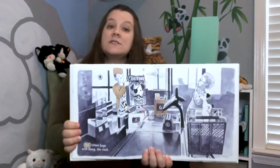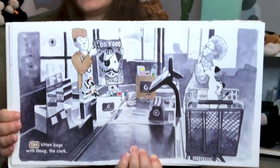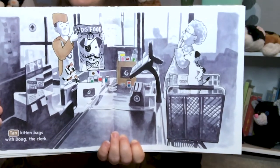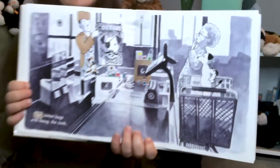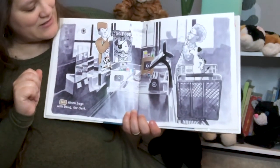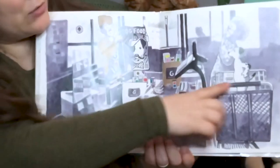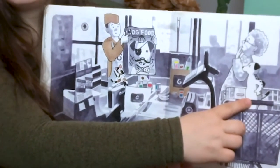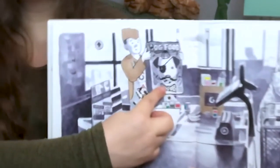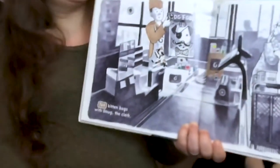Oh, this is another kind of brown. It is a kind of a lighter brown. It's called tan. And where is this kitten working at? The grocery store. So our tan kitten bags with Doug the clerk. Oh, it looks like Tan Kitten is playing a joke on this dog right here. Does it look like the dog's happy about it? No, because Kitten drew on the dog food and it says hog food. That's not nice.